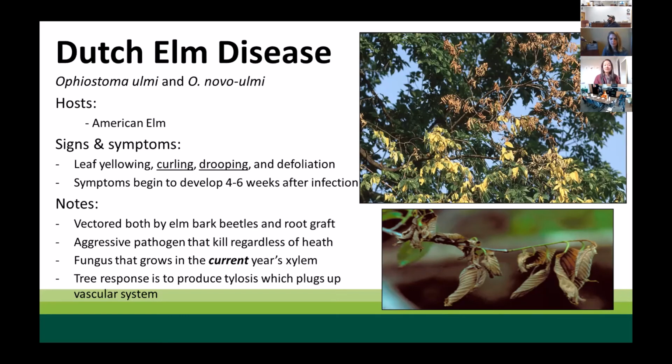Signs and symptoms: leaf yellowing, curling, drooping, and defoliation. That top picture, we call flagging. The tree will look fine, and then there'll be one branch that all of a sudden yellows and droops. Symptoms begin about a month after infection.